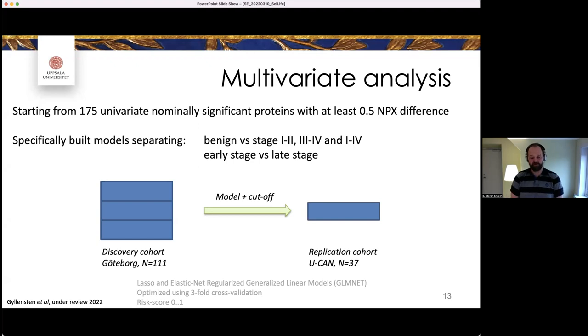And for all of these models, we developed the models specifically in the discovery cohort only. So we used a feature selection, and we used glmnet, or lasso and elastic net generalized linear models, to both do feature selection and optimize our linear models. They were optimized using a threefold cross-validation schema, but in the discovery cohort only. And we also picked out a specific cutoff for malignancy using the discovery cohort only. So that will give us a sensitivity and a specificity. And then we took the model and the cutoff and applied it to the replication cohort to see what the performance looked like there. So there was no information going back and forth, no retraining of the models, and no resetting of the cutoffs, using them straight as they were developed in the discovery cohort.